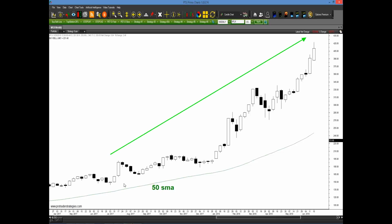And it would have worked nicely in 2017 because in July, a buy signal was generated down here at around 140. And then coming into December, a year ago, December 2017, another one was generated here about 190. And had you held on to the first one, you would have potentially been able to capture 270 points in the next year.